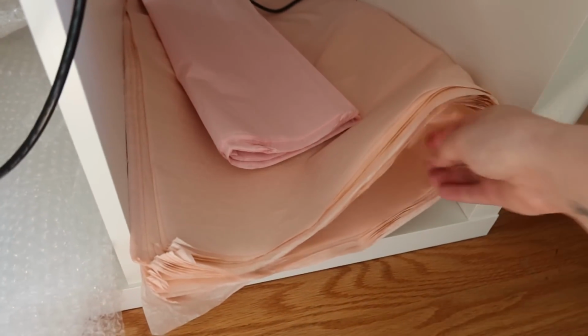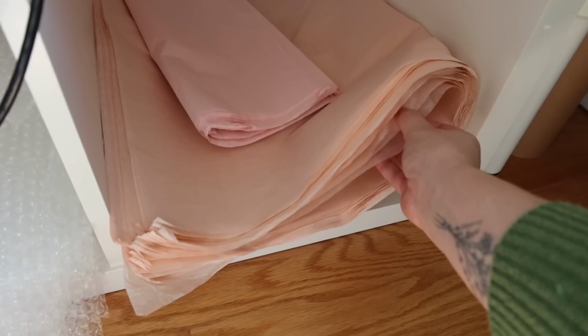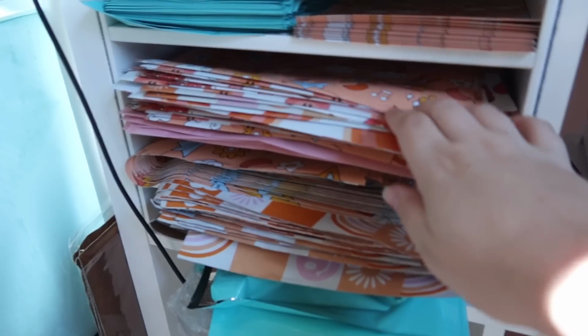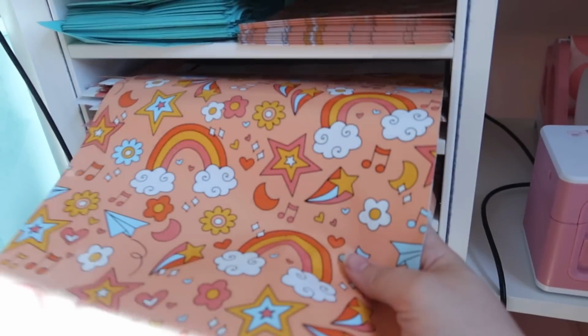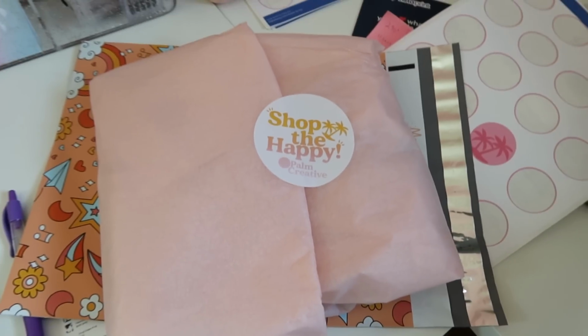I like to wrap my tote bags in tissue paper, just to make sure that they are, one, nicely packaged, and two, they make it there safely to you. And then it's gonna go in a poly mailer, and it looks like this is the one we're going with today. This is another Magical Mailers one, and it's the collab with My Darling Creates. I have it in every size, it's so cute. And here it is, all nice and wrapped up, ready to go.